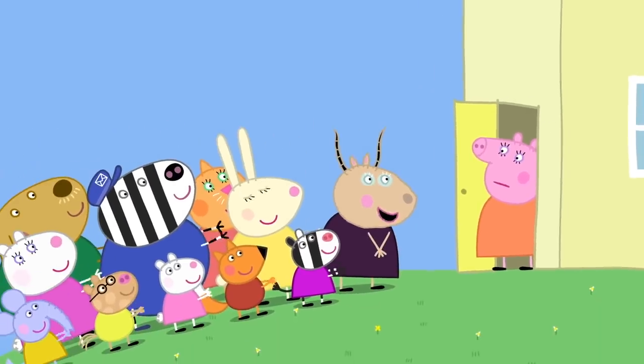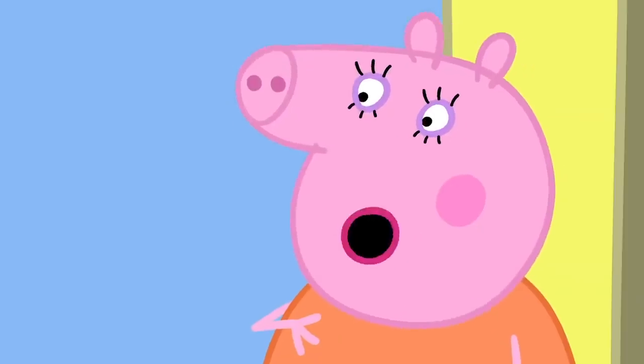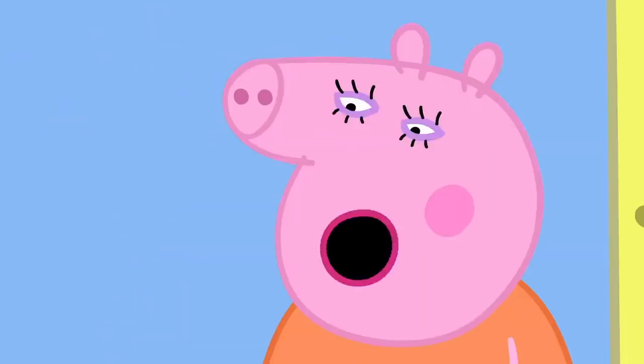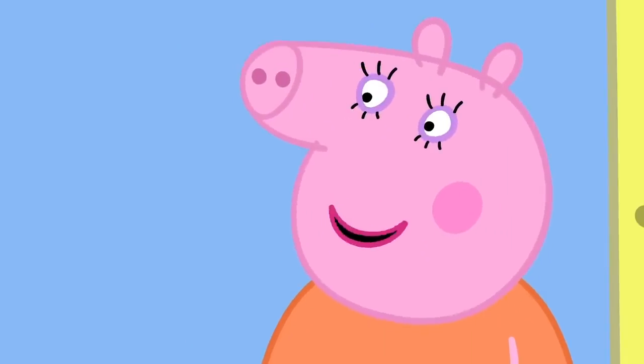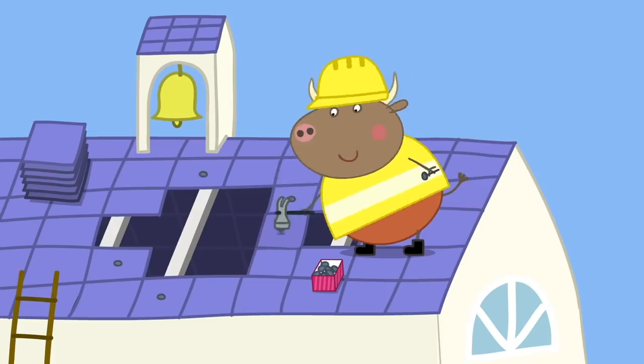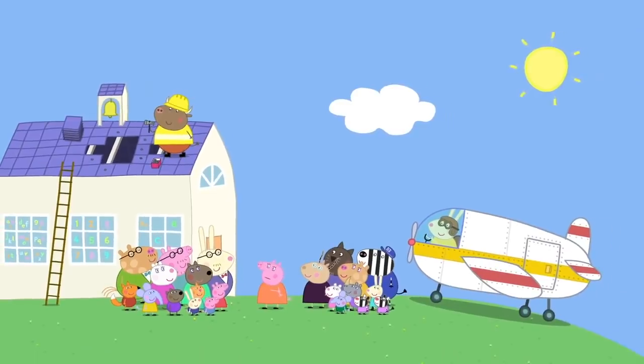Oh, thank you, Mummy Pig, for agreeing to jump from an aeroplane. What? But I've never done it before. You'll be fine. Remember, it is for the children. Oh, in that case, of course I'll do it. Hooray for Mummy Pig! It is the day of Mummy Pig's parachute jump.